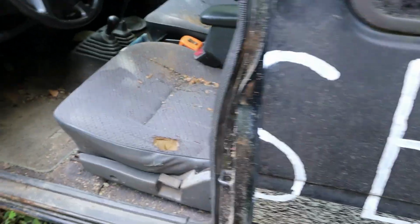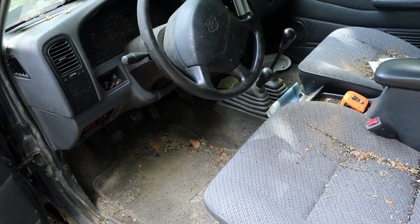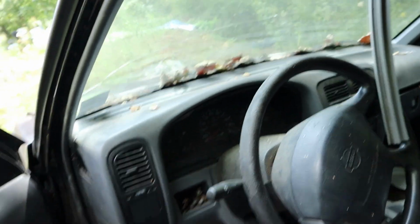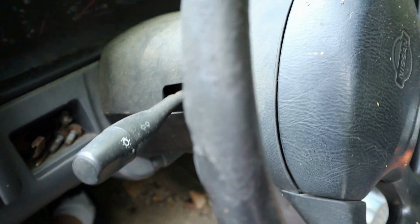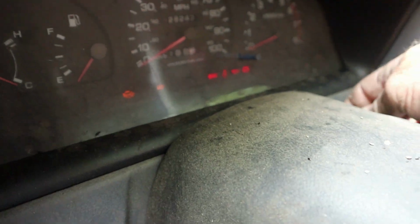Today, we're gonna see if this truck will start. I need to use this truck. It hasn't been run probably in a couple years. It hasn't been started in a couple years. So let's see if it'll start. Yeah, don't mind all the mouse droppings and stuff hanging from the roof. It does have the Millennial anti-theft transmission in it, so let's see what happens here.